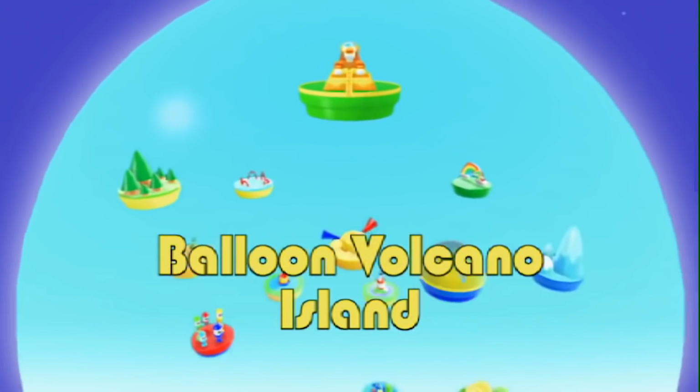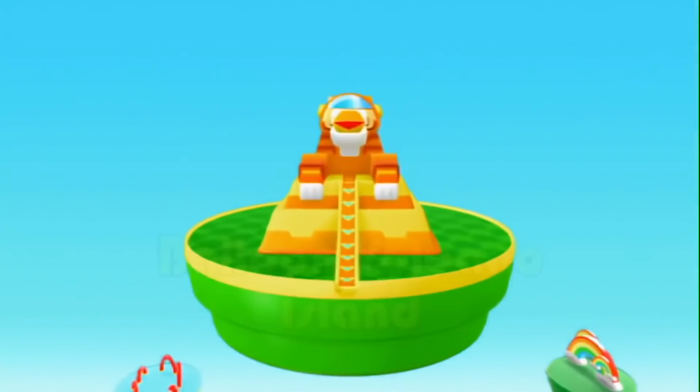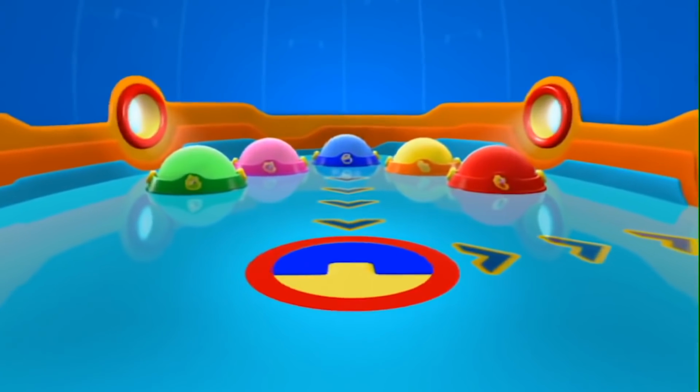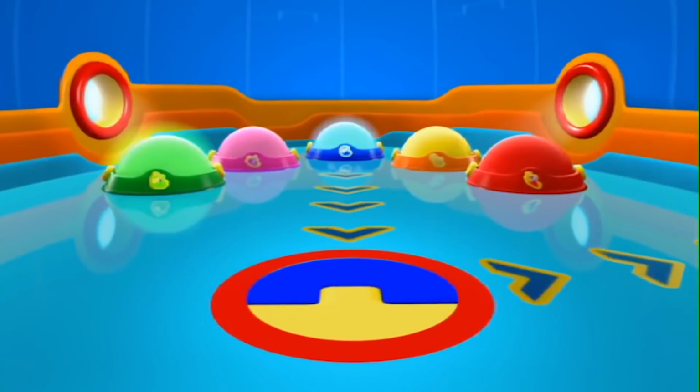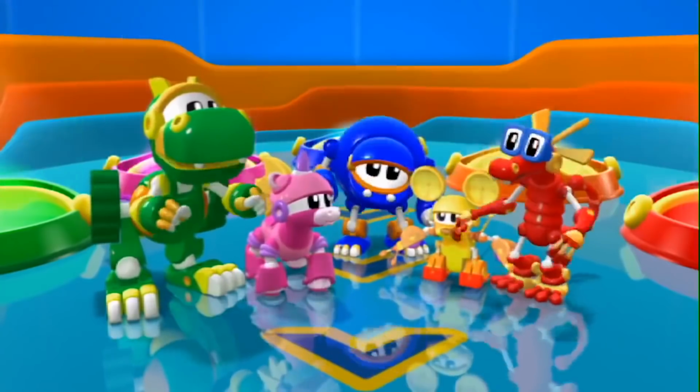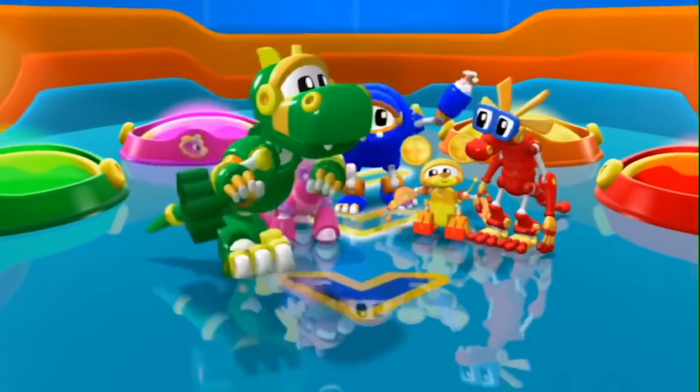Balloon Volcano Island. Mechanical Mission Time!